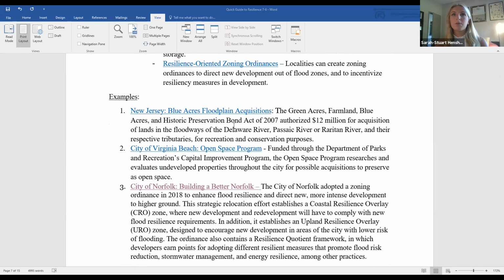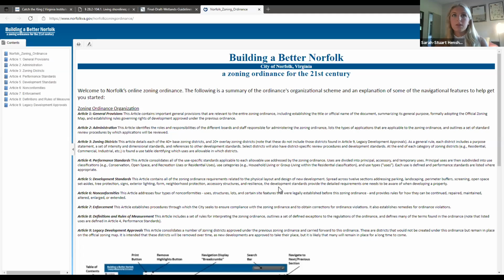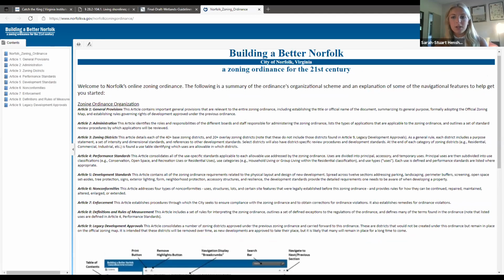And I'm gonna go ahead and click on the example we've given for that, which is the City of Norfolk's building a better Norfolk. There, I hope y'all can see that. It's just the zoning ordinance there. And just to highlight that really quick, they've established a coastal resilience overlay zone where new development and redevelopment will have to comply with new flood resilience requirements. We've also established an upland resilience overlay zone, which is designed to encourage new development in areas of the city that have a lower risk of flooding. And then lastly, they have created a resilience quotient, you know, framework in which developers can earn points for adopting different measures that promote risk reduction, stormwater management, and energy resilience. So go back.